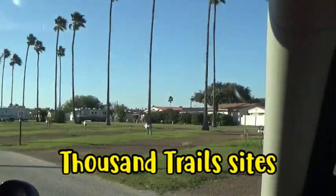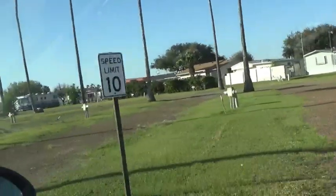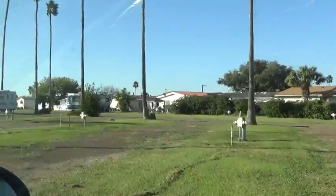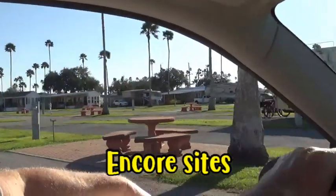The pool and hot tub have been nice and clean. How do you like the hot tub, Dave? Oh, it's all right. Works good. So they told us when we got here that we could go to another spot if we didn't like it. I'm thinking, I couldn't even get into San Benito, so I was surprised to hear that.